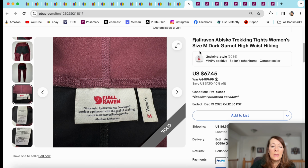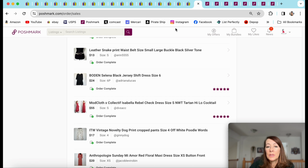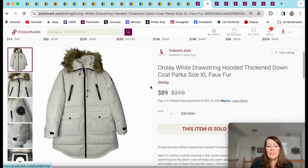And I apologize for me moving my mouse all over the place. I'm probably driving you guys crazy. But this is new for me. The next sales are all going to be from Poshmark.